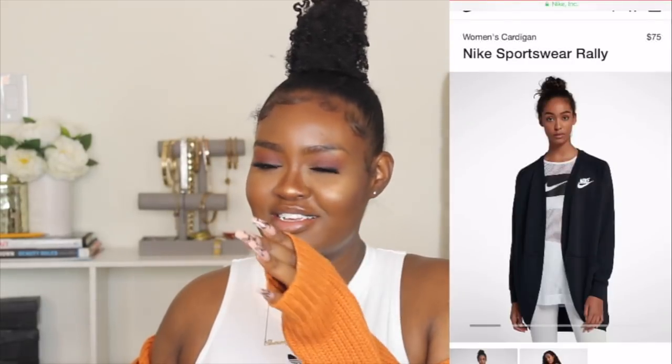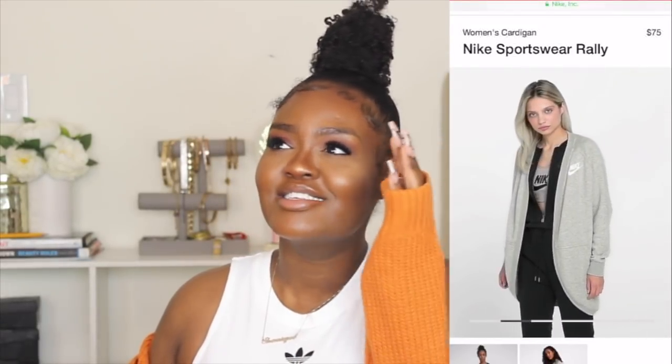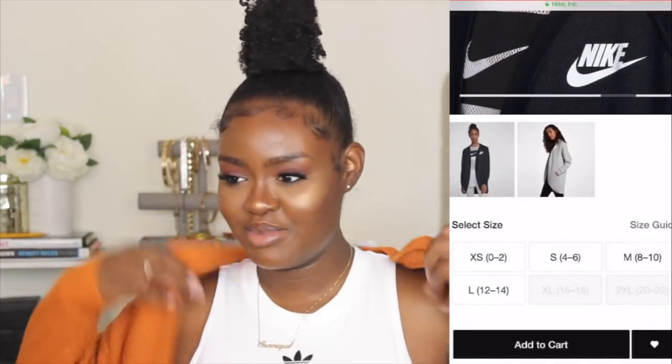Next item that I got is this cardigan, this burnt orange cardigan. So cute. I love the color orange and yellow because they look so good on my skin tone. So I had to grab this. This will actually look cute with what I got on now. Yeah, this is cute. Oh, I seen this Nike cardigan and I was like, yo, I want that cardigan. But the cardigan is like $75 for a cardigan. Like, why Nike? It's cute and I still might get it, but I was just like, why gotta be $75?